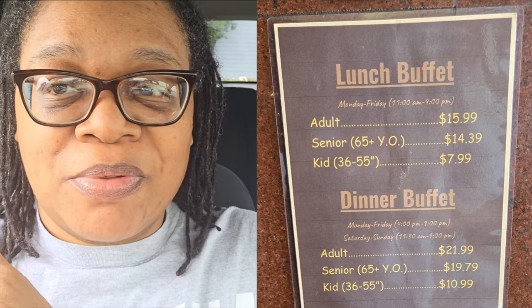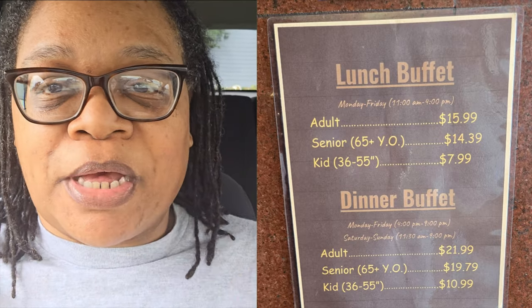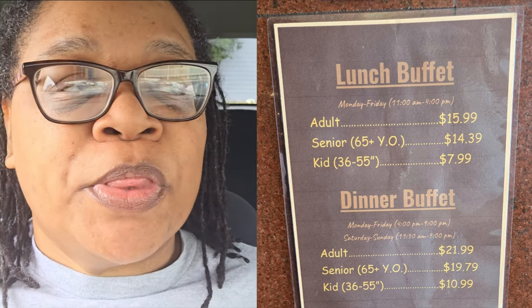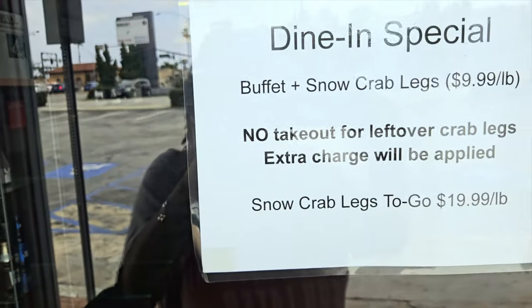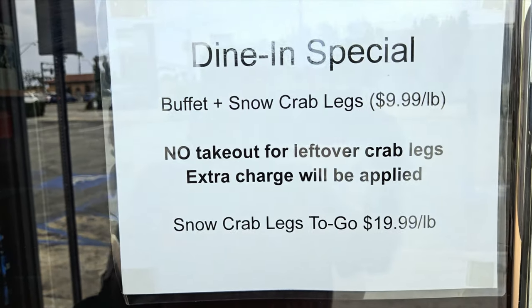It's got good reviews. I'll go ahead and put up the menu right here because it's a better spot. These are the business hours. I also have a dine-in special, I guess. I'm really curious to see how this is going to come out because it's an all-you-can-eat seafood buffet and I haven't really been here before.